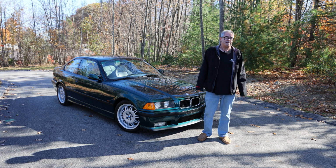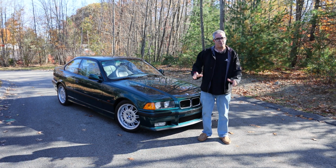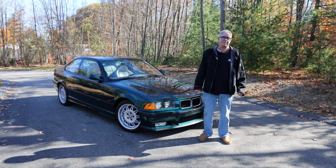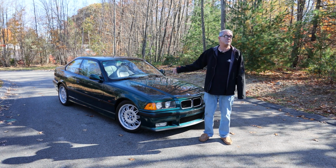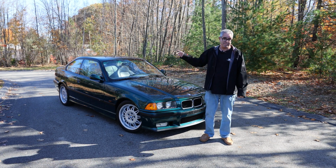You got to remember that the 1995 BMW M3 was based on the E36 platform. And if you wondered, what does E36 mean? It's nothing more than a chassis code. It's nothing to do with how many hamburgers the designer had for lunch, nothing like that. But E36 is the platform these are based on. These are available as 318i's, 325i's, and yes, the M3.